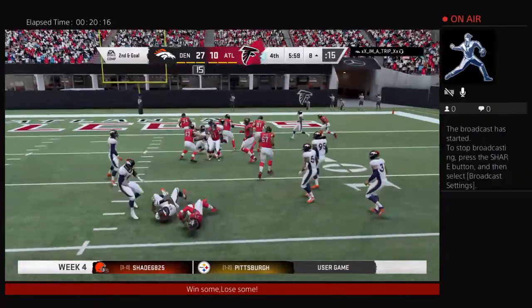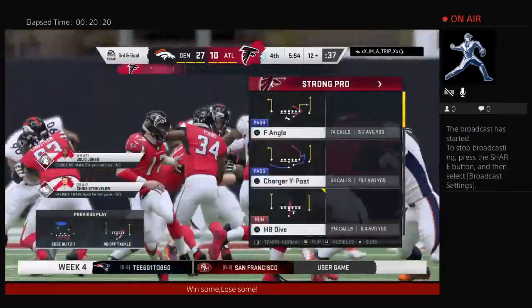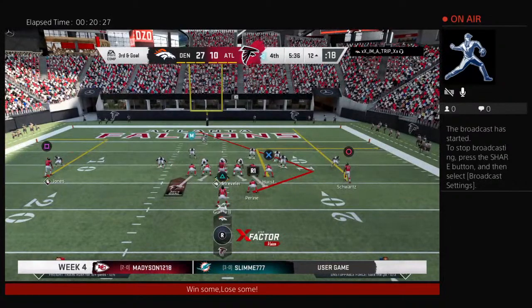Gurley. And he is met in his tracks behind the line of scrimmage. He lost 4 there, and it's 3rd down. I think it's pretty evident. We can say what a difference a week makes.